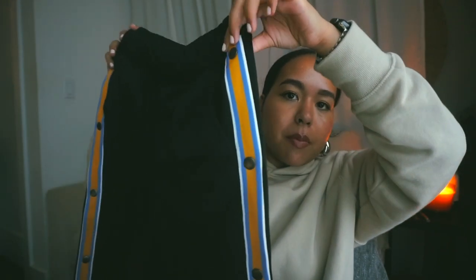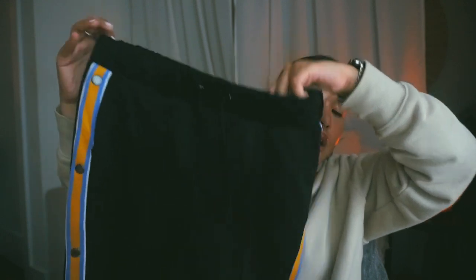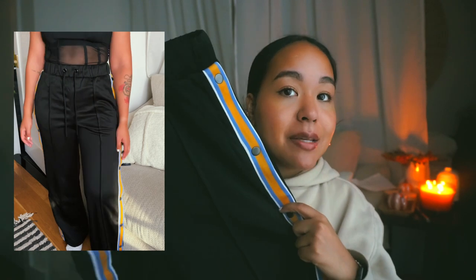Then I picked up a pair of these, I guess they're called track pants. The ones that you can unbutton on the side. They have a blue and yellow lining on the side. Really thick, really nice fitting. A drawstring, and they just go straight down. I've been loving these kind of pants recently. I've gotten a few from Old Navy, but I had to pick up another one, and I really like the colors that are on the side.